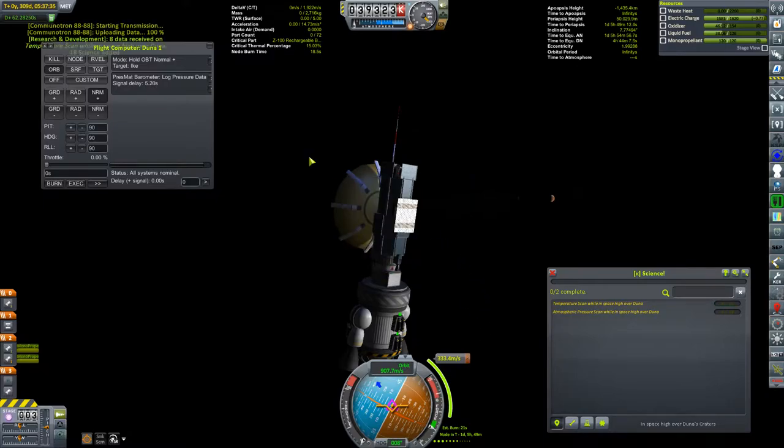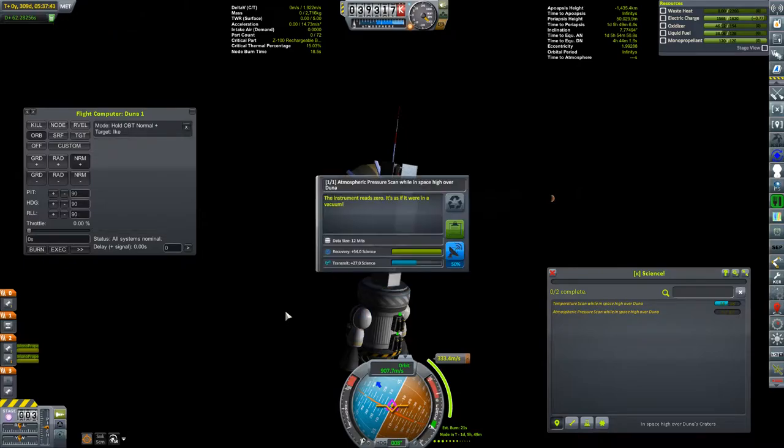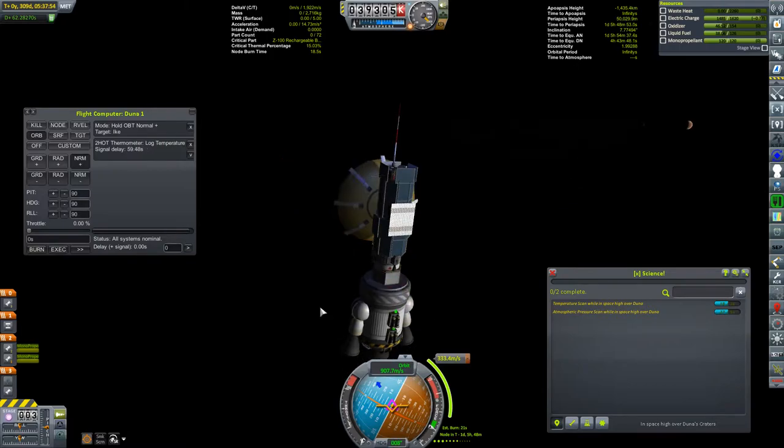I'm keeping an eye on my electricity. I want to drain the... oh, it's fine. Yeah, no worries there. So here comes the barometer. There we are, 27 science. Yeah, we'll transmit that. Don't have any electricity issues. All right, and that's going to be it. Not a lot of sciencing to do. We will be getting in close to Duna, and we'll be getting some near science there as well, but that's not going to be for another couple of days.